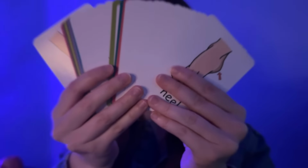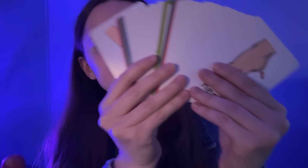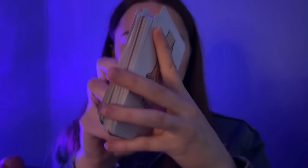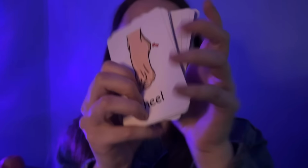Look at these cards. Tell me what category of items you see on these cards. Very good. Animals. Now I want you to look at the ceiling.